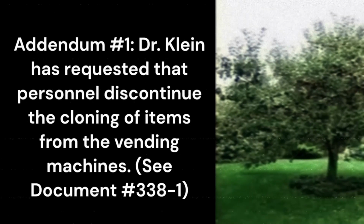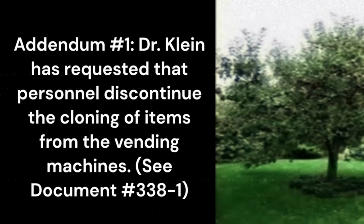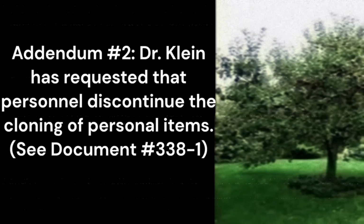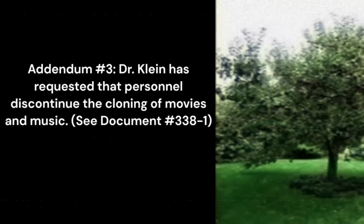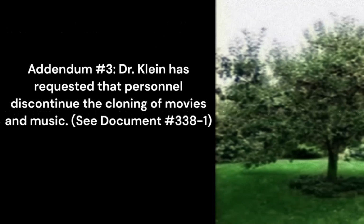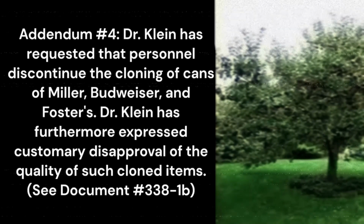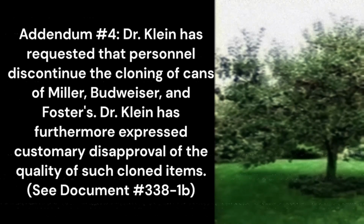Dr. Klein has requested that personnel discontinue the cloning of items from the vending machines. Dr. Klein has requested that personnel discontinue the cloning of personal items. Dr. Klein has requested that personnel discontinue the cloning of movies and music. Dr. Klein has requested that personnel discontinue the cloning of cans of Miller, Budweiser, and Foster's. Dr. Klein has furthermore expressed customary disapproval of the quality of such cloned items.